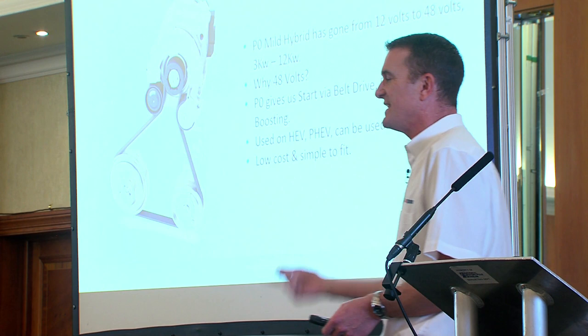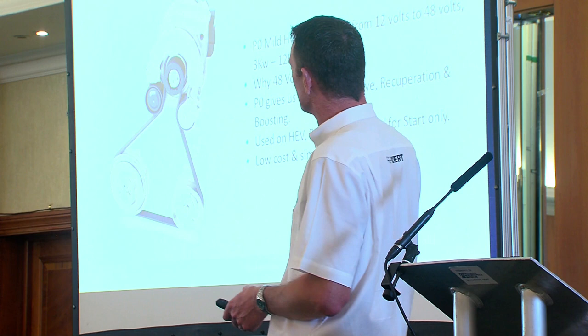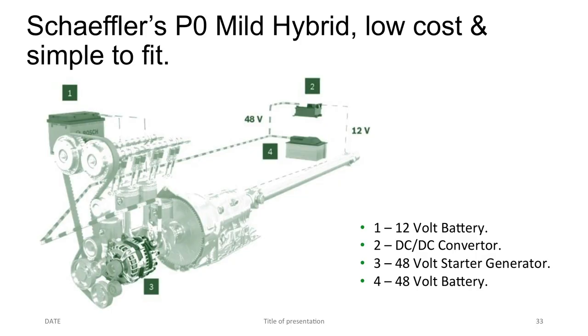Now, one of the advantages of this is low cost and quite simple to fit for the vehicle manufacturers. Imagine the vehicle manufacturers are manufacturing these cars at the moment, all going down the production lines, and all of a sudden there are new emissions targets to meet. Crikey, what are we going to do? I'll tell you what we'll do. Let's stick a mild hybrid system on it. So as it's going down the production line, we don't have to change a great deal.